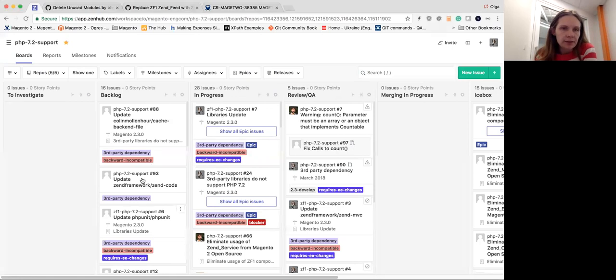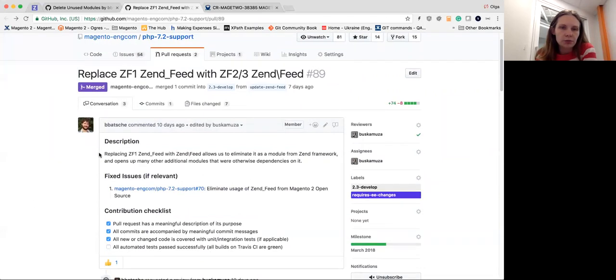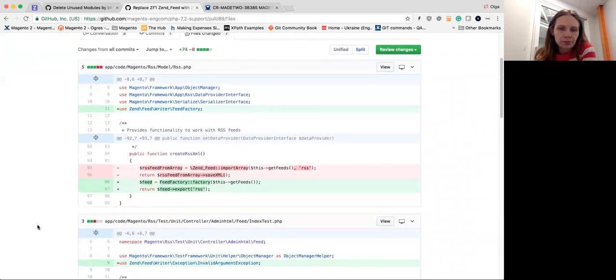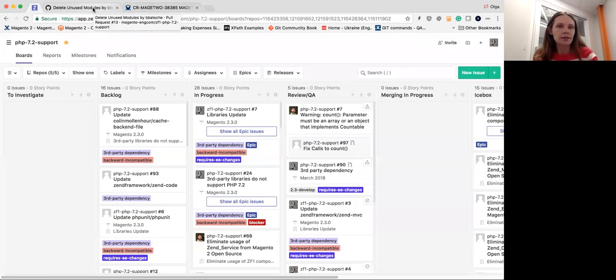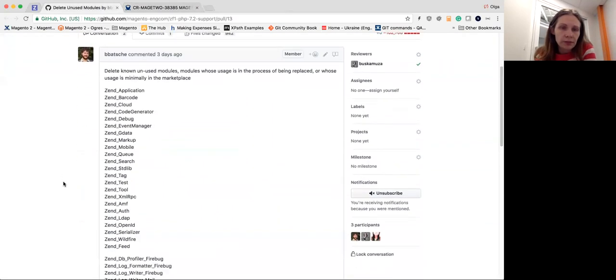The other update is I just merged the pull request that we had before. It's replacing Zend feed from Zend Framework 1 with the Zend feed from Zend Framework 2. Basically not a big change. It's merged now, and we are not using this component from Zend Framework 1. Another pull request that I merged was from Ben also, and it's a pretty significant change.